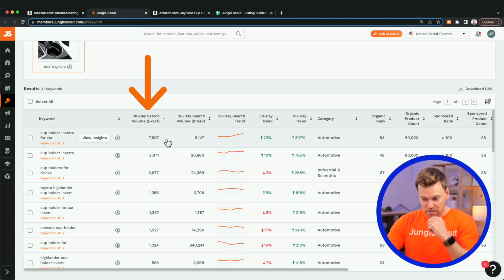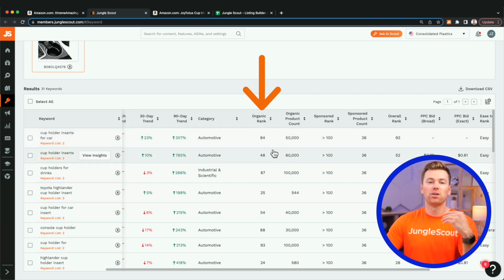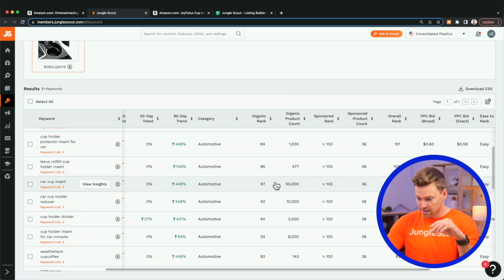And here we can see it's sorted by search volume, so the highest volume keywords at the top, and then to the right, you can see where this product ranks organically. So out of 50,000 organic products, this product ranks 84, 48, 87, so really high on page 2, 3, or 4, and so on. None of these, at least so far, I see are in the top 10.